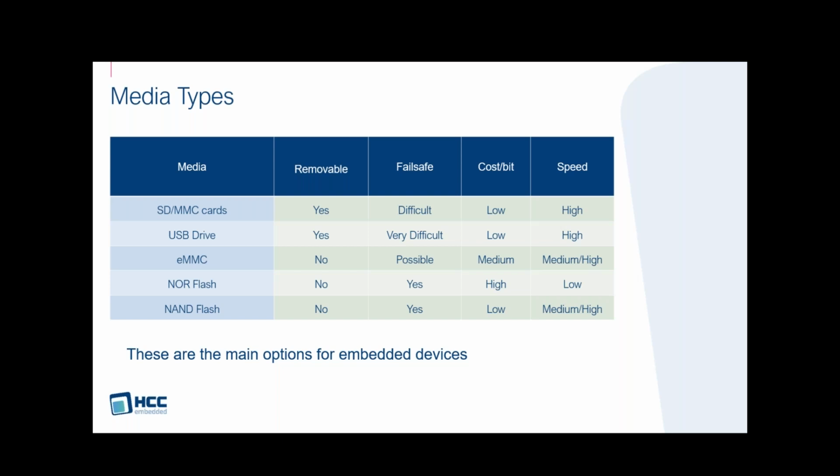So that's a summary of the embedded media that you would have to consider and the issues you face when designing, when you want to have reliable data on your embedded system, when you want fail safety.